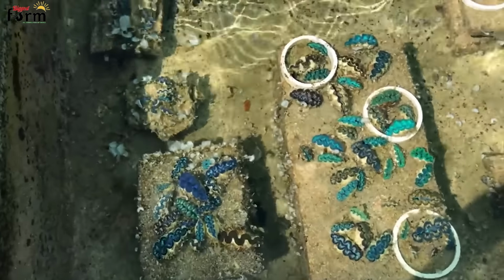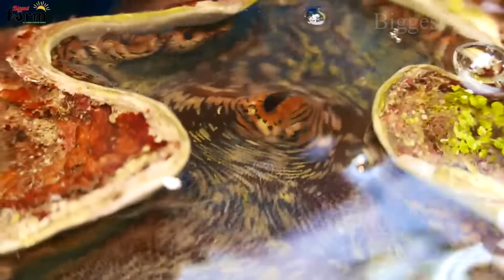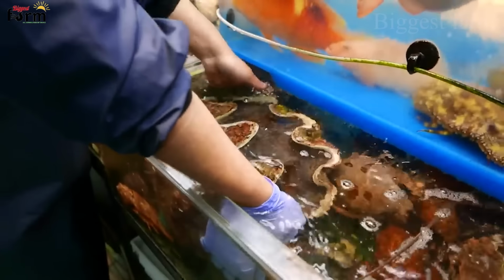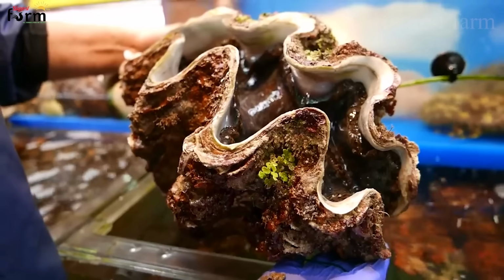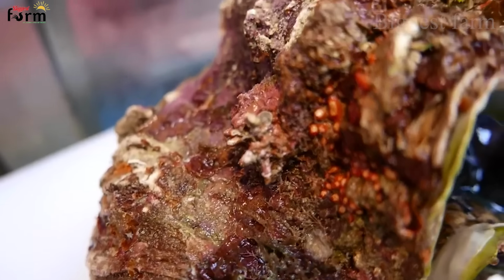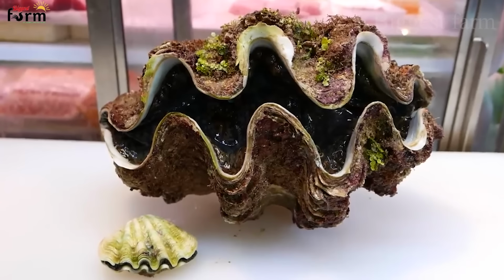The giant clam species not only has a giant body, but its meat is highly valuable. People use clam meat to prepare many delicious dishes that are indigenous to several peoples around the world. The selling price of giant clams depends on the size and weight of the shell, but ranges from $400 to $2,400.